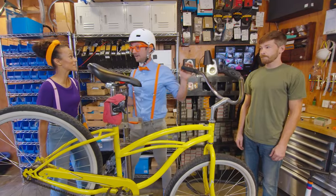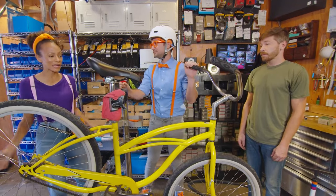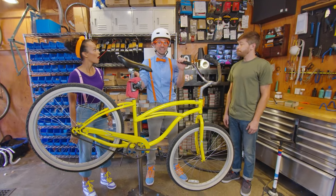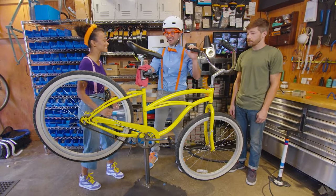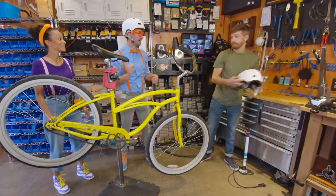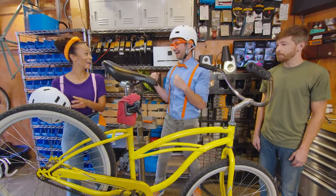Oh, Blippi, can I ride bikes with you? That's a great idea, but I don't have a helmet or a bike. Well, the good news here at Spoke Bicycle Cafe is we both rent bicycles and helmets. Yeah, Mika, you can come. I can't wait. Oh, can I maybe use that helmet right there? Indeed you can. Here you go, Mika. Thank you. And we just pick out a bike out there? Indeed. All right. Let's go.